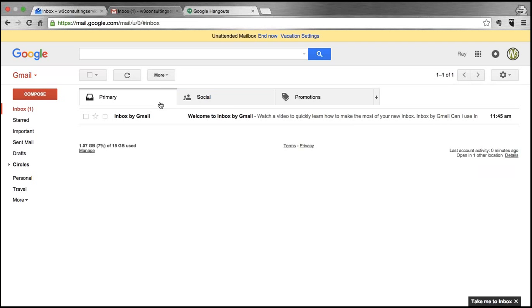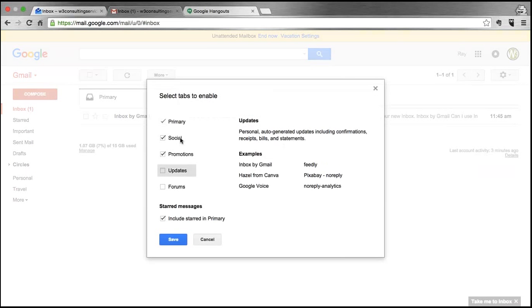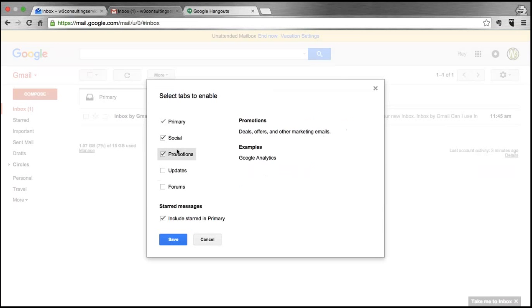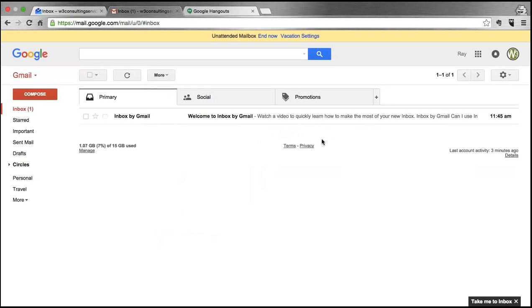So the next layer down below that, you have these categories as Gmail has created them, and they lump these things under primary, social, promotions, and so on and so forth. You can create more just by clicking on the plus button and organizing them, and they tell you what each of them does. If you hover over promotions, it tells you that deals, offers, and other marketing emails will go in there. Okay, so that's that.